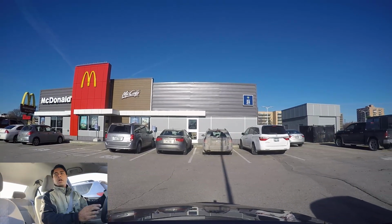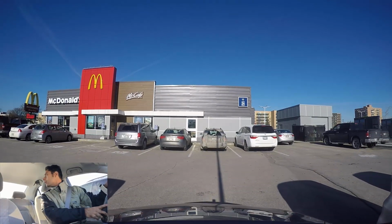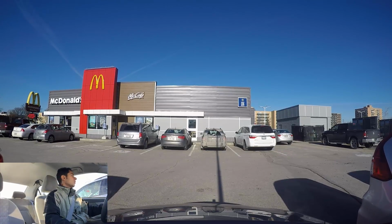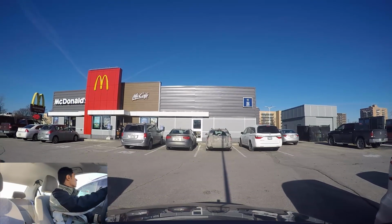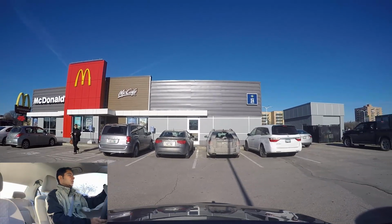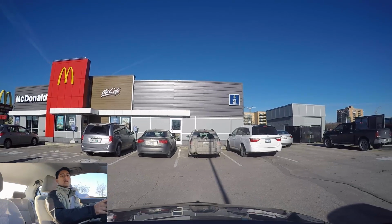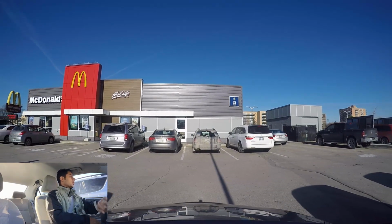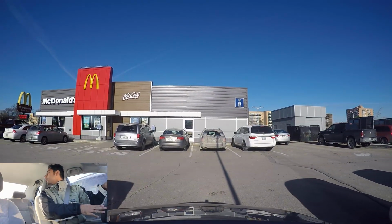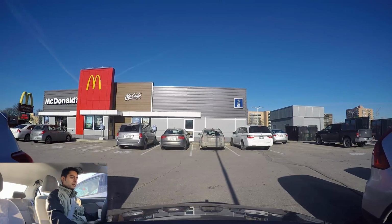Double check again that I am actually safe here. Okay, so I'm just going to correct myself. We are inside the lines, so technically we are still good, but just want to be exactly in the middle of this slot here, so people can open up the door without hitting my car. Okay, ready, go.